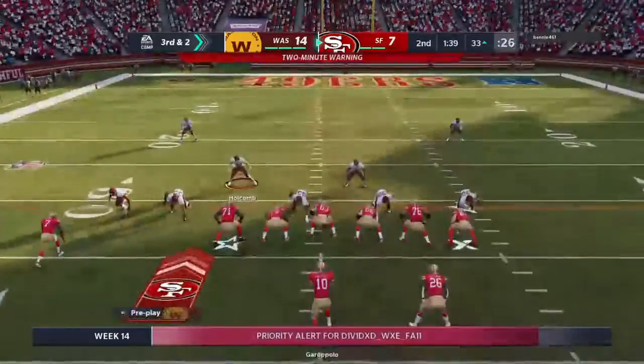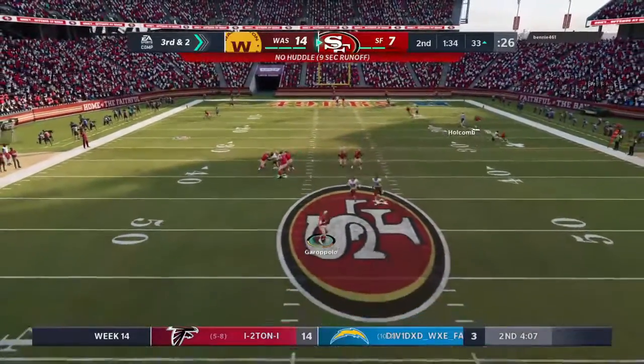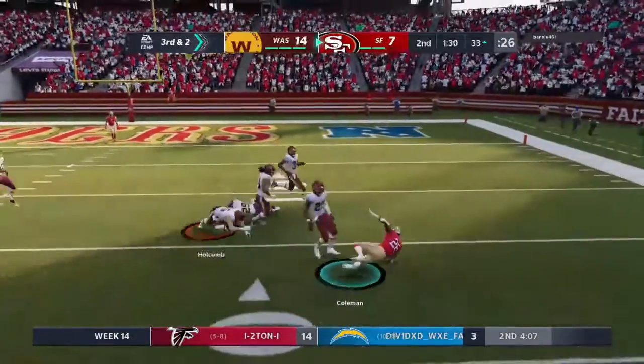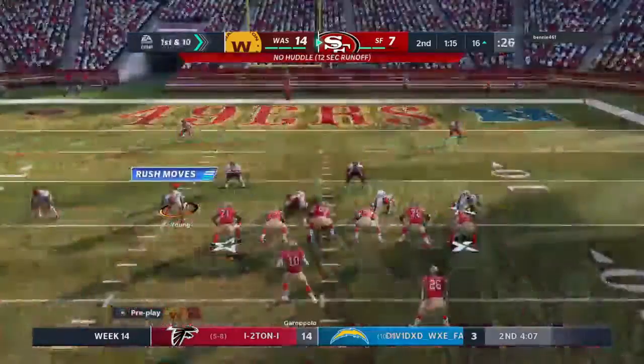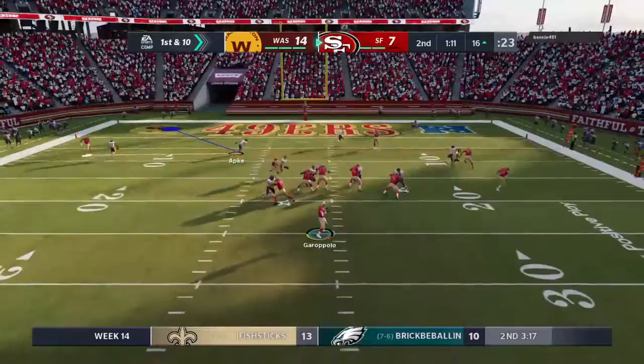And happy. They get 16 out of that one, but they'll still need to convert on third. He finds Coleman. And inside the 20 before he's brought down. Another strong gain on the last two plays. They've moved it a combined 33 yards.